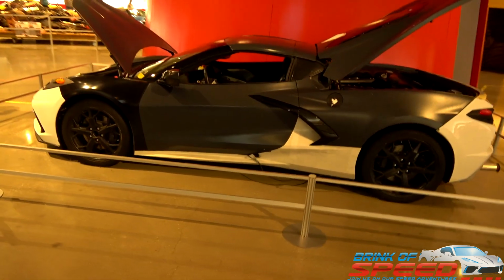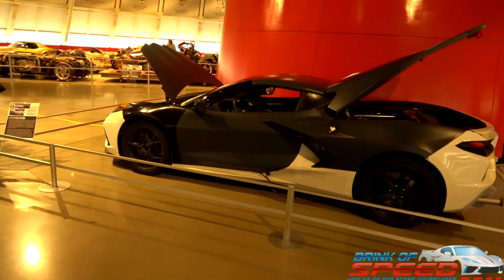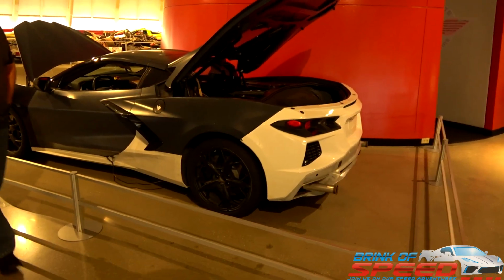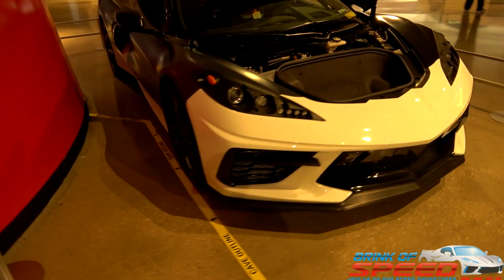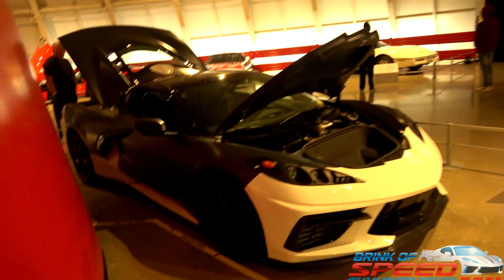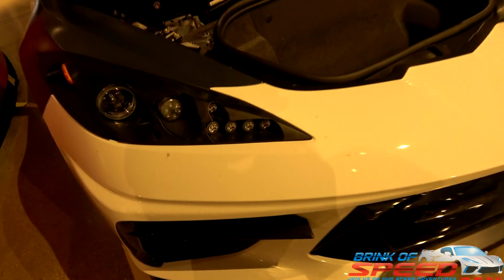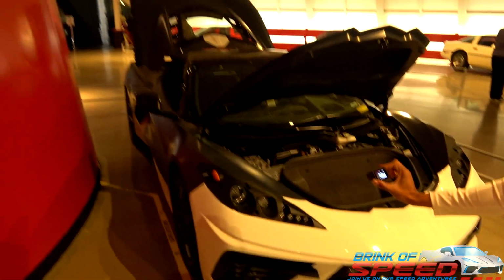An early C8 test mule. This is one of the pre-production C8s, basically a powertrain test car, one of the ones covered in camo. They brought this to us about a year ago to put on display here. I love how they tried to fake everybody out with the lights. We've got all the instruments for testing stuff in this. It's really cool.